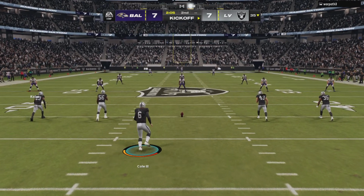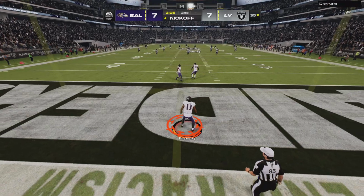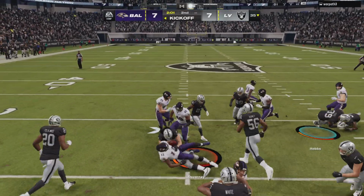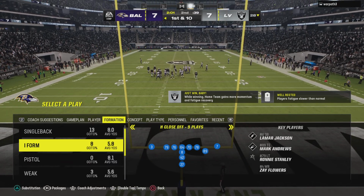Each team's had it. Each team has scored. 7-7 here as the kick's away. Devin Duvernay now returning from the end zone. And he's up across the 25 and down at the 28.